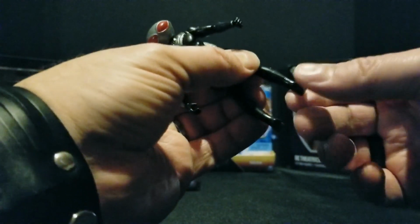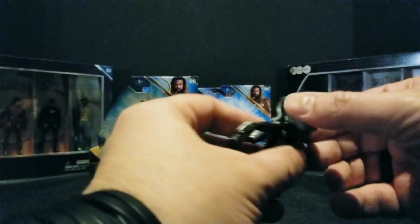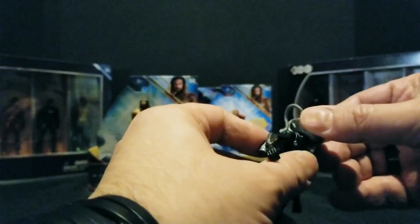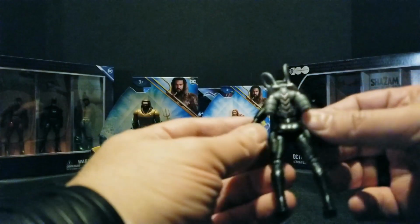Nothing at the ankle, but well, we weren't really expecting that, were we? Looks like this is all fused into one piece. You can turn the head. These are flexible enough that you can turn the head a little bit from side to side, but I wouldn't get too extreme with that because you'll probably tear the hoses, and they are all connected into one piece on this underwater pack.